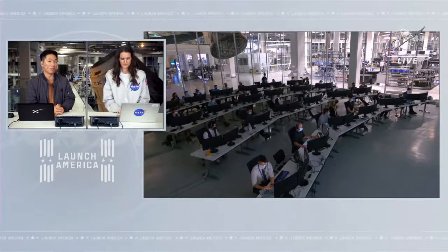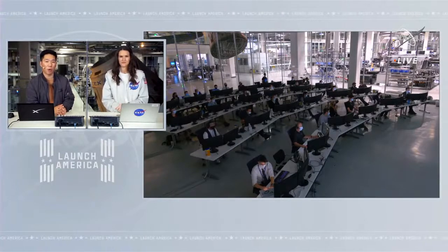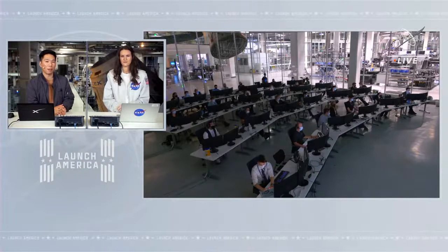So yeah, Leah and I will continue to be with you live, not just until splashdown, but afterwards as part of the recovery operations as well. We'll want to make sure that the team is picked up out of the water and safe and sound on the Go Navigator boat before we sign off. So we still have a bit of time here, but we do have quite a few events coming up in the next hour and a half until the crew is safely back on Earth.